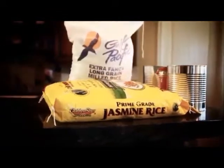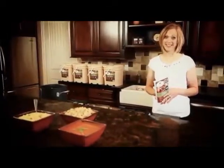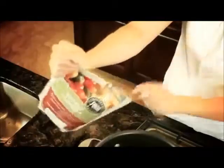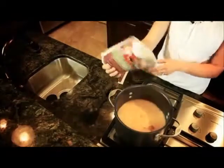Traditional food storage items can be time-consuming and difficult to prepare. Hours of grinding wheat and soaking beans can be labor-intensive and taxing, not to mention leaving you with a meal that is hardly appetizing. With Wise Company ready-made meals, simply boil a few cups of water, pour contents from pouch into the water, stir and wait approximately 12 minutes.